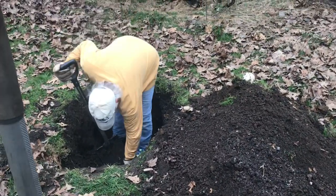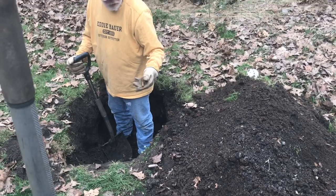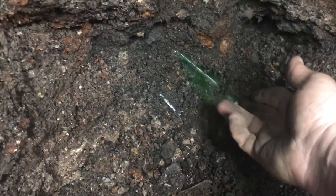We got about 3 hours of light left. We're going to keep messing around. Yeah, there's older stuff in there. See that. All right, guys, it's my turn in the hole. I'm just working down this one little corner over here. You can see, got a bottle right here. Probably more modern, but I got a green one down there. Let's go ahead and get it. Pop it out here.